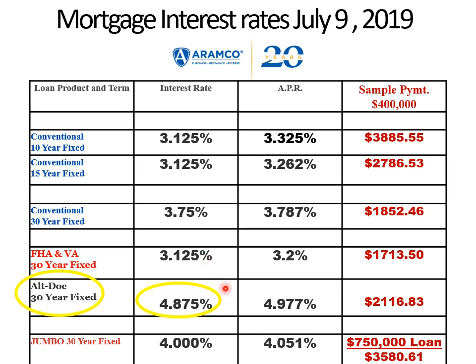But there's some good news for all of us self-employed or investor rental income, or even for us real estate agents. This rate of the 30-year fixed alt doc came down from actually 5.6, 5.7.